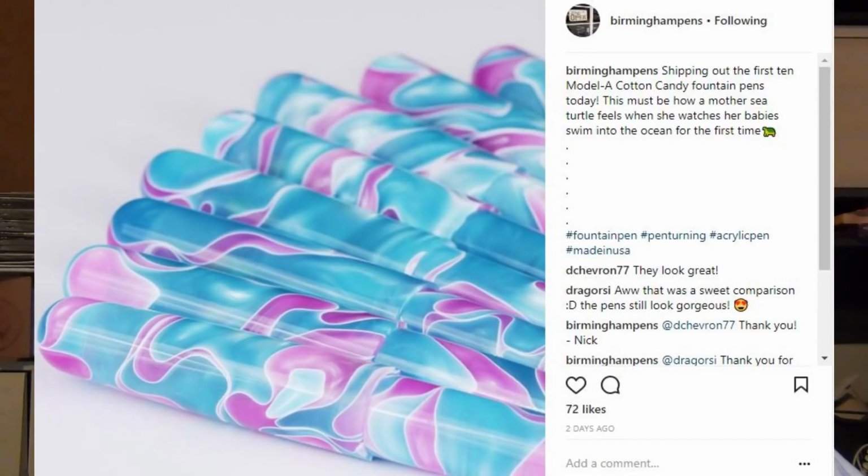The Model A for Birmingham Pens was something that I looked at and thought, not my personal color choice, but it's a cotton candy color, and if you go to their website you can see that they are up for sale. They did an initial run of 10, so I was one of the 10. I've got number 6 here personally.